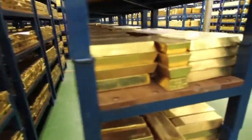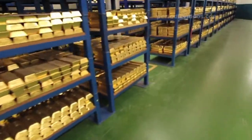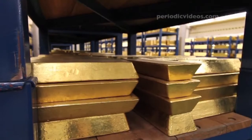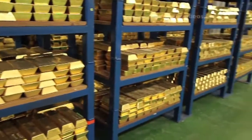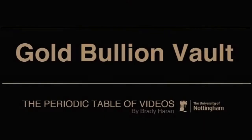In some ways, I think it's quite disappointing seeing these bars, because the gold is an exciting element. It has interesting chemistry, and it's just sitting here doing nothing. It's enormously impressive, but it's a bit sad, rather like a mausoleum where the dead gold is sitting, waiting for people to remember it. Could be doing exciting reactions and so on.